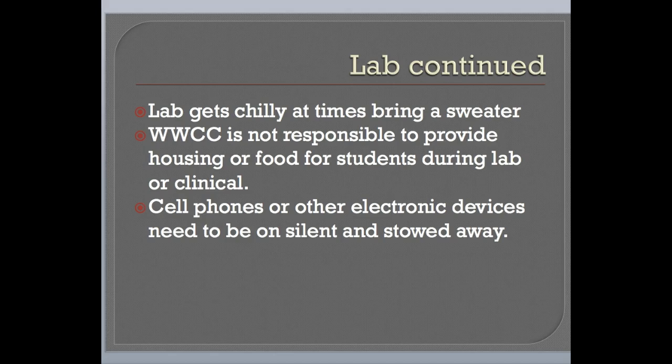Cell phones and electronic devices. This is just out of respect and common courtesy: they are going to be stowed away in your backpack or purse. They're not going to be left out on the table so you can check texts during lectures or during skills. Make sure that they're off, on vibrate, or silent and stowed away. You can check them during breaks. All instructors do give breaks throughout lab. So take it out to the hallway and check it. If it's an important phone call, again, excuse yourself and take it out in the hallway so you're not disturbing the rest of the class.